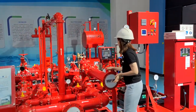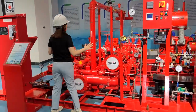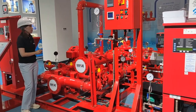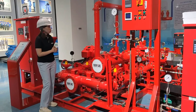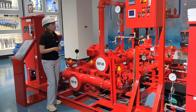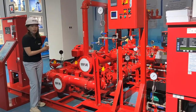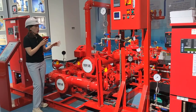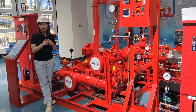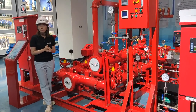For this package system, we have some advantages because everything is assembled in one factory, and we do the testing before shipment. Also, because we are able to do most of the major parts, we have very good quality, since almost everything is made in the factory. And because we know the product, we know the technology as well. After-sales service is also very reliable and dependent on us, because we know the technology of the pumps and the technology of the diesel engines.